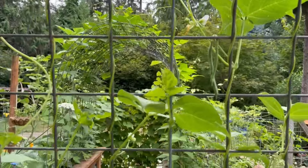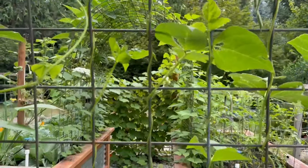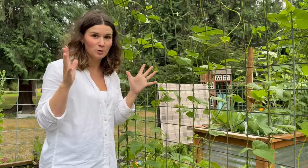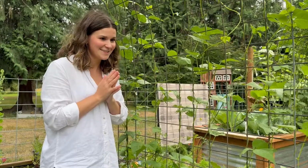And I'm sure you all have heard me rave in the past about how excited I am for beans, but now that we actually have the babies here and there, I'm even more excited for green beans and bacon in the cast iron.